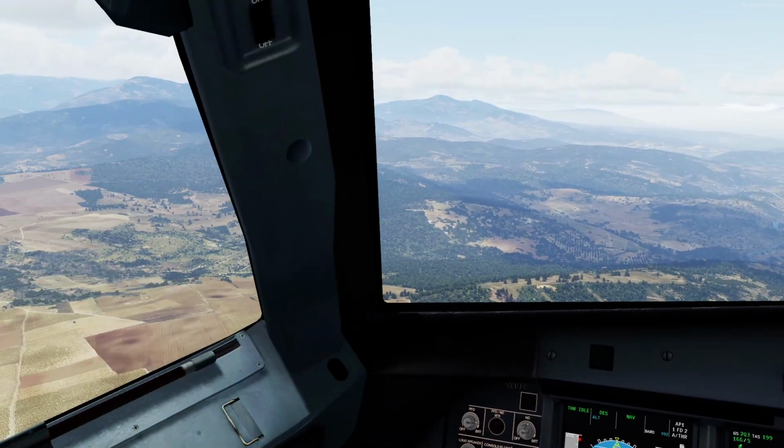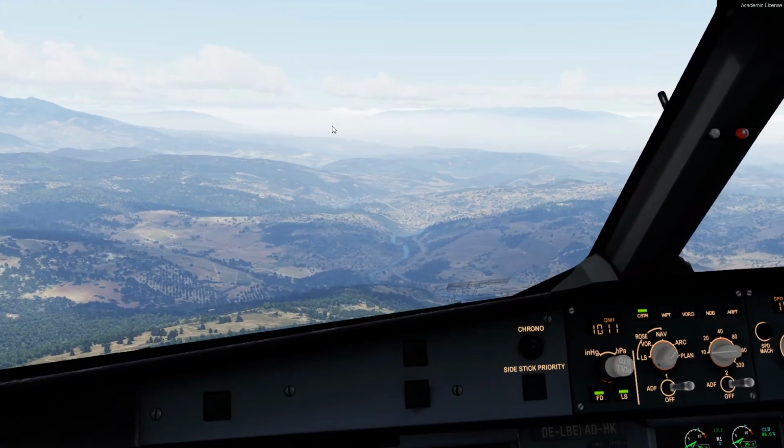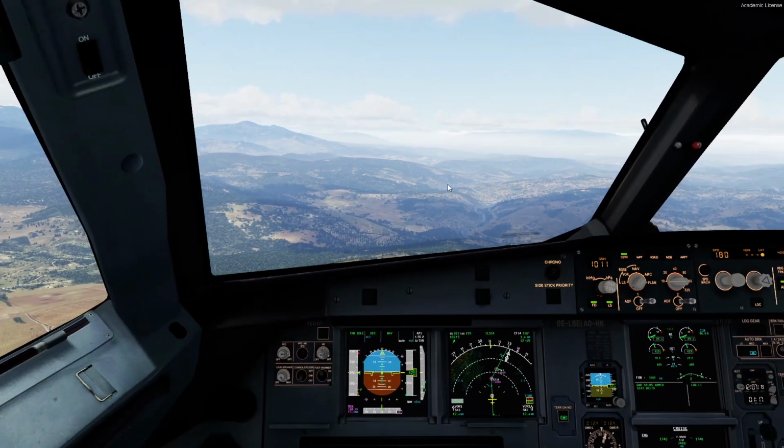Yeah, and look at this terrain. I mean, that's an absolutely beautiful landscape, and that's why it's a little bit challenging to fly into this airport.